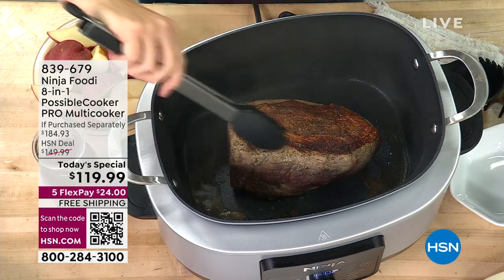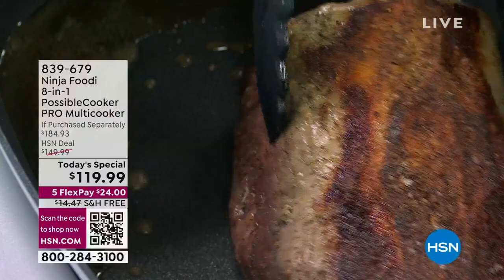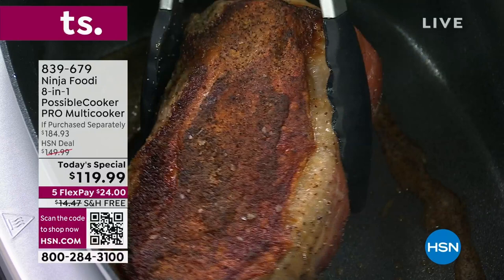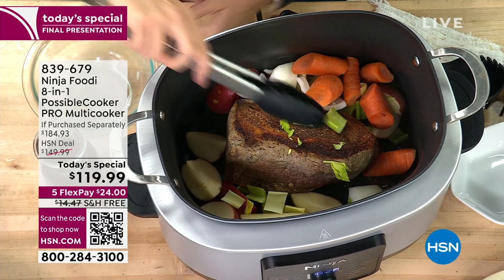Look at this nice caramelization that we have on the pot roast. And the reason that caramelization is important is because that is where the flavor lives. You'll also notice it's very non-stick. So if you're used to working with a Dutch oven, you don't have to worry about it sticking to the bottom anymore. And it is time for that cozy food season where we're gonna love our soups, our stews, our pot roasts, our chilies, our wonderful fall desserts.